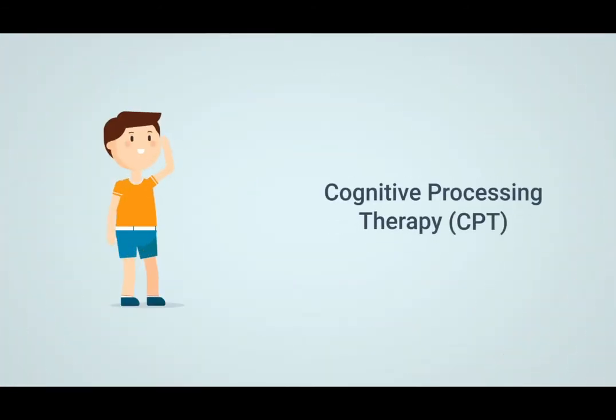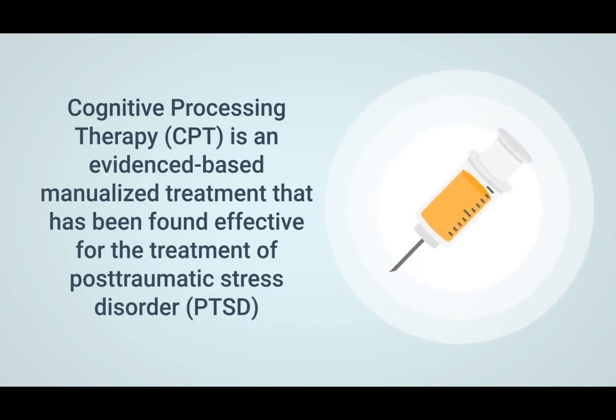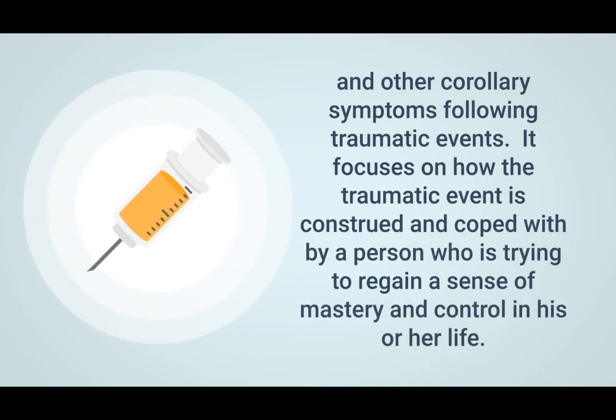Cognitive processing therapy is an evidence-based manualized treatment that has been found effective for the treatment of post-traumatic stress disorder and other corollary symptoms following traumatic events. It focuses on how the traumatic event is construed and coped with by a person who is trying to regain a sense of mastery and control in his or her life.